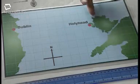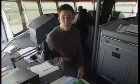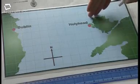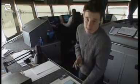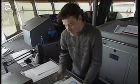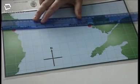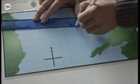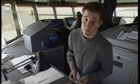Now, our start point is Holyhead, our end point is Dublin. And we're going to ignore the fact that usual shipping restrictions mean that we have to stay in certain shipping lanes, and we're going to look for a direct bearing from Holyhead to Dublin on here. Now, there's three really, really simple steps to follow. Step one, draw a line from your start point to your end point, so that's Holyhead to Dublin. Like that. Lovely.